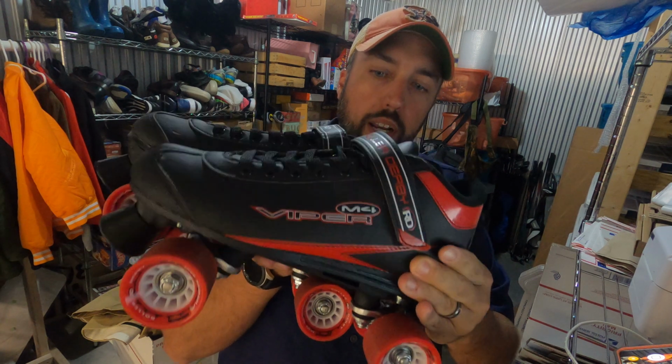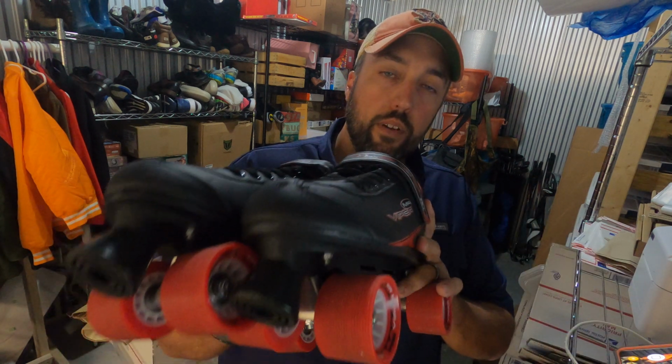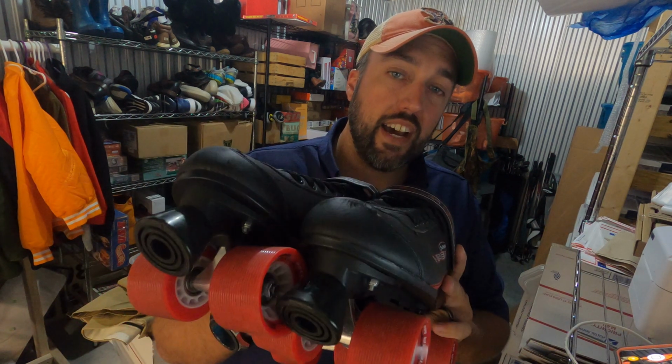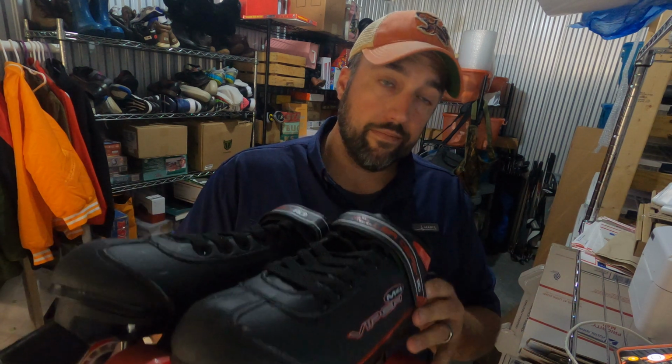These are Roller Derby M4 Viper roller skates. Paid $5 for them at a yard sale. They are barely used. Got a few little scuffs right there on the front. But I paid $5 for them, and they sold for $78.95. Kind of thought I had them listed too high, but apparently not, because they sold in like an hour.